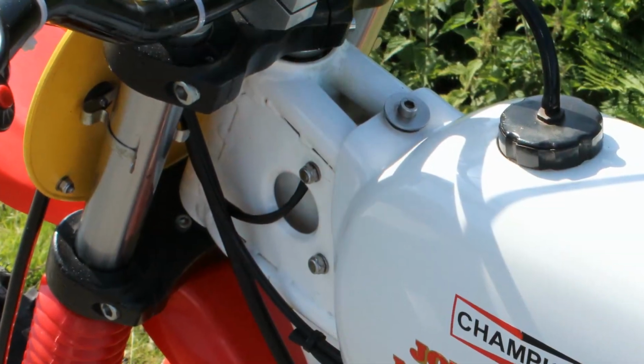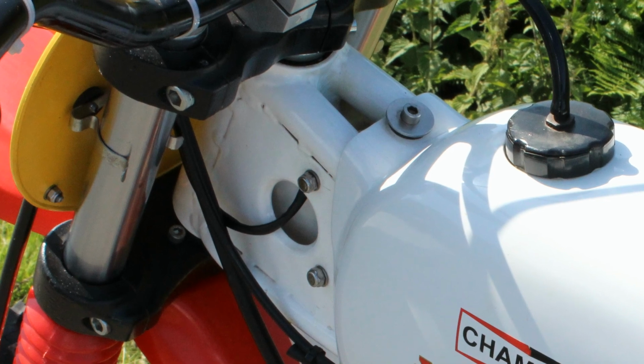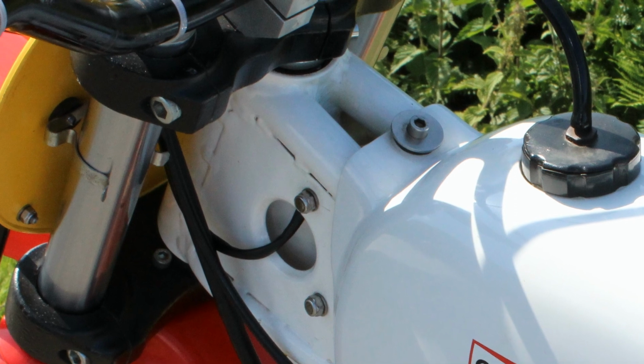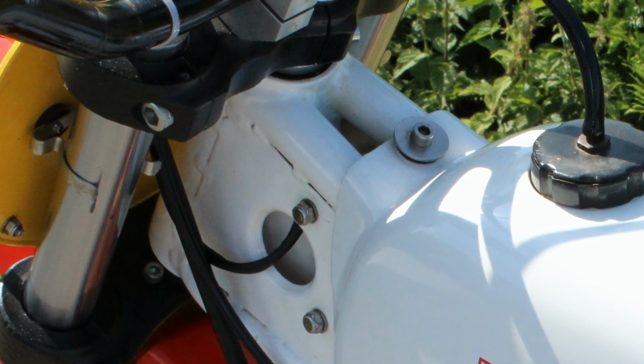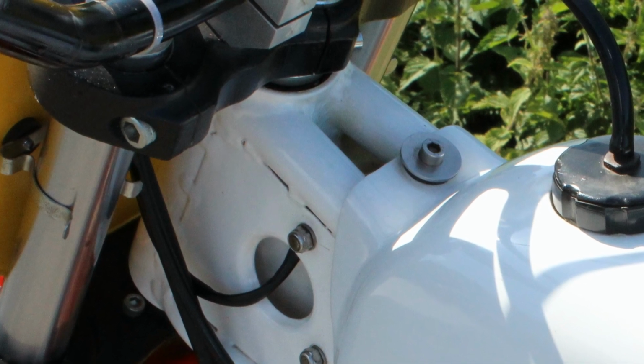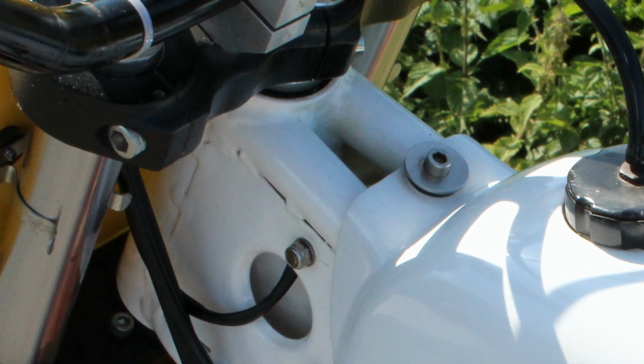Now, starting with the bike's frame, this was built from chrome moly steel, and it had two single narrow cross tubes that ran across the top of the chassis that acted as its backbone, which was somewhat different from the conventional single tube configuration on other motocrossers.